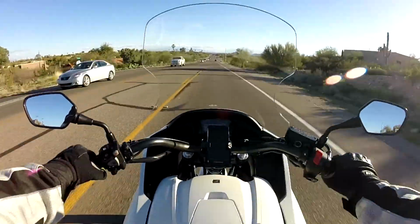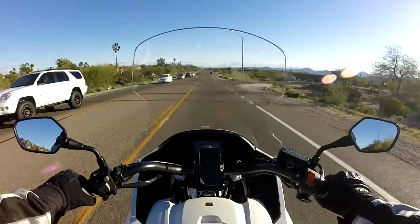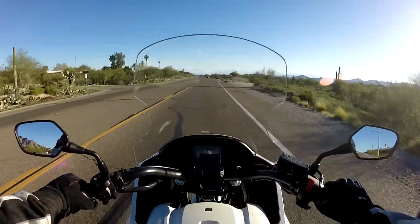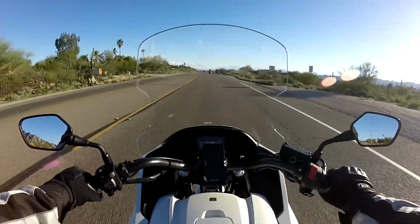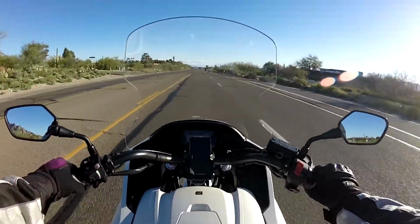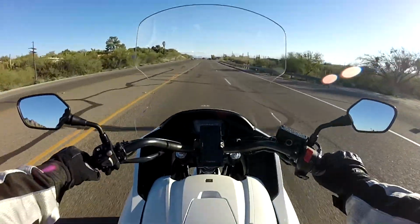But you know what? Let me tell you something. The experience of all the older gentlemen out there with tall windscreens, sometimes we should listen to experience, because I am way, way happy with this bike now. I don't know if it transmits in my voice, but I have to tell you guys something. I'm really, really pleased with this windscreen as of right now.